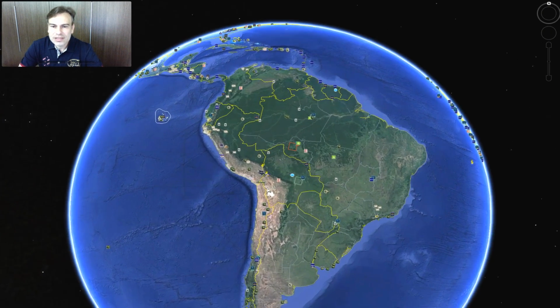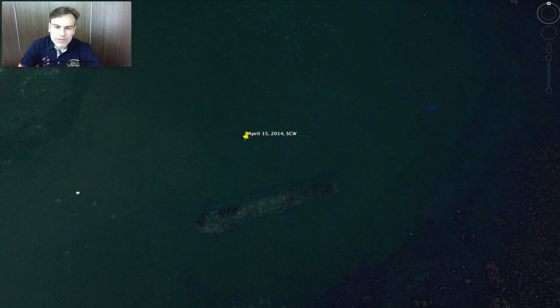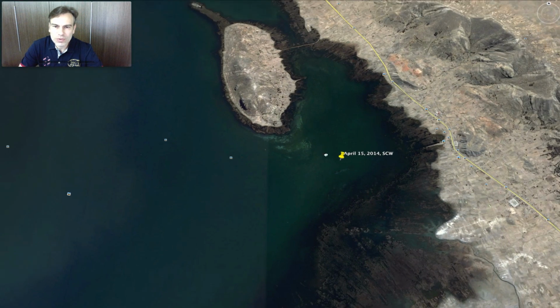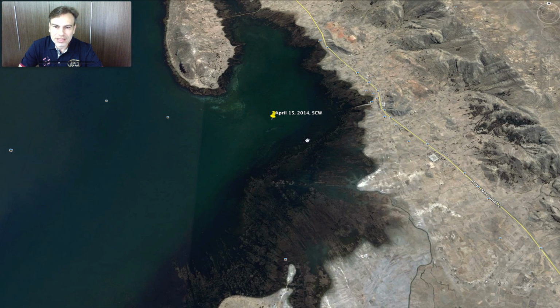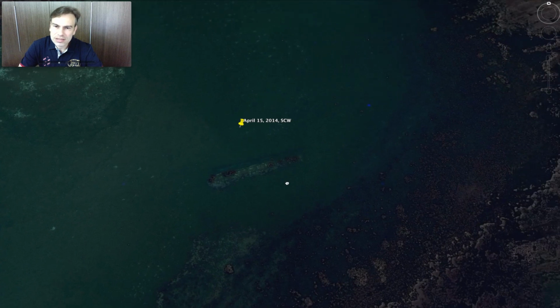So if we zoom in to Lake Titicaca, which is half in Bolivia and half in Peru, we find this unusual anomaly. Very long structure. Now, let me zoom out a little bit so you get a little bit of perspective where it is and how it is. I saw this wall built long ago underneath here, and that's what was leading me to this. I was actually looking for structures, and this has several possibilities which are very exciting.